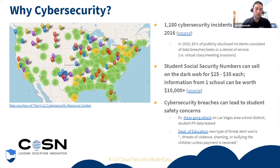So definitely attractive things for cyber criminals to go after. And those breaches can also lead to student safety concerns, which we'll definitely get into. I left one example here, a recent attack toward the end of last year, with a Las Vegas area school district falling victim to an attack that led to student PII, personally identifiable information, being leaked. So there is definitely a blurring between cybersecurity and cyber safety that we are seeing today.